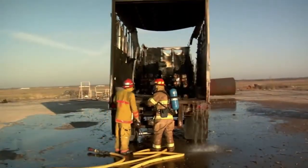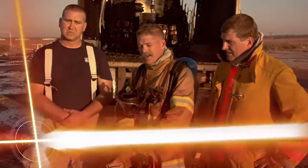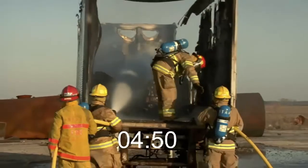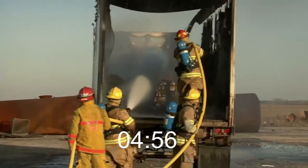We just finished extinguishing the semi-trailer fire. We were able to get up here and knocked the fire down very quickly with the two attack lines. We had to climb up into the trailer and get at some of the hidden hot spots that were back behind the pallets of ammunition. And we were able to do so while the ammunition was still going off.